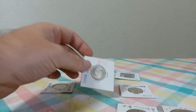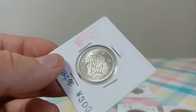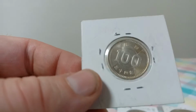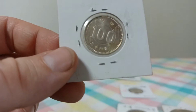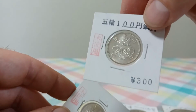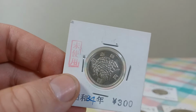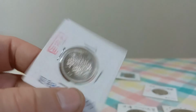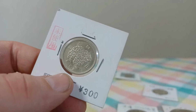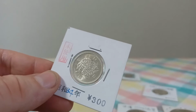Now, going a little further back in time, this one is from 1959, so Showa 34. This design was actually the last circulating silver coin in Japan, 100 yen again, 60% silver. This was the first year of production, so they would have made these, then in 1964 for the Olympics they made these, and they continued making these until 1966, Showa 41, which was the end of circulating silver coins in Japan. You can see a rice sheaf here. This particular year, they made 110 million of these 100 yen coins. This design in total, they made 381 million.